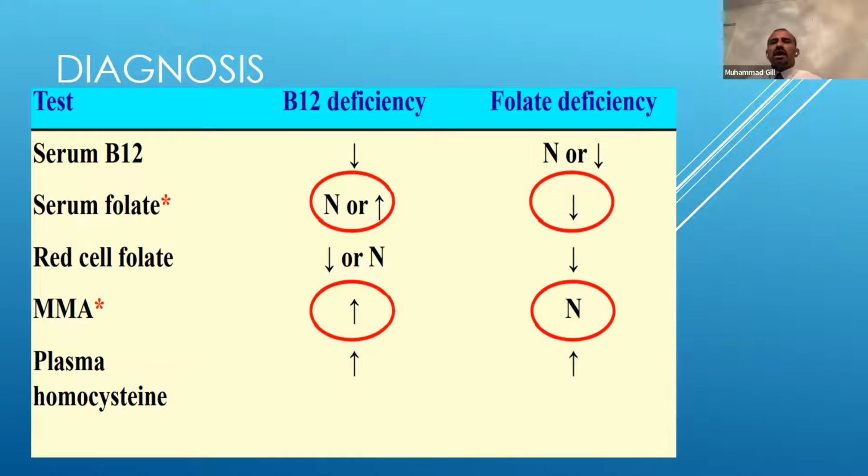So now, if we have macrocytosis and anemia and all these findings, let's differentiate B12 deficiency from folic acid. In case of B12 deficiency, the serum folate should be normal, or could be high because it's not being consumed. And in folate deficiency it should be low. And remember, these are nutritional deficiencies. So the definitive test to differentiate between B12 and folate is MMA, a blood test, and plasma homocysteine. Plasma homocysteine is a coenzyme consumed by B12 to activate folic acid. Next slide.